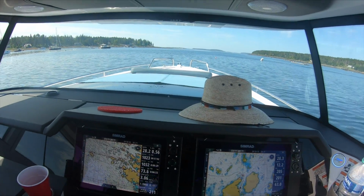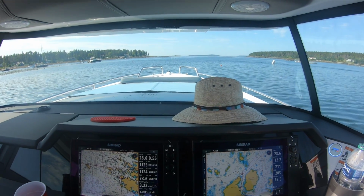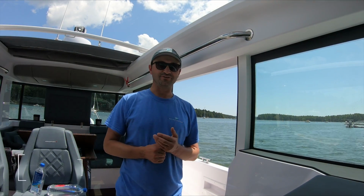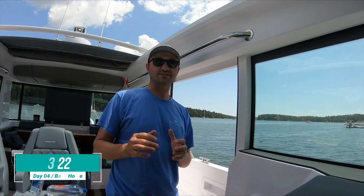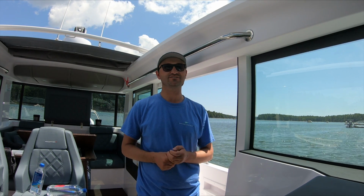So this is our last leg of the trip. Just completing 4 nights and 4 days. So this is a little bittersweet here. Well, all good things have to come to an end, and it is Sunday afternoon, and we are just getting this boat put back to bed after 4 days and 4 nights aboard our Axopar 37.